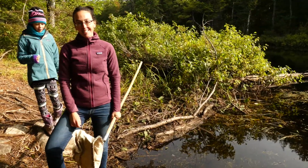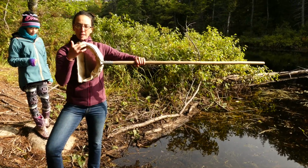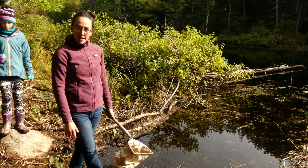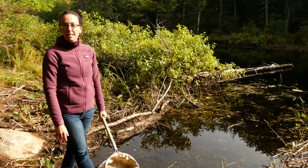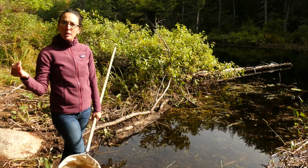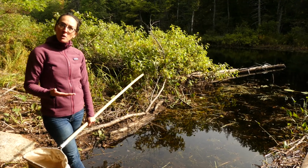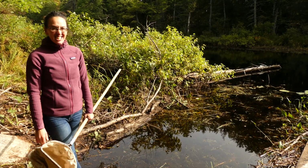There's lots of ways to collect macroinvertebrates. We're going to use a D net. Is this the D shape right here? Perfect. So we're going to use a D net and collect some of these insects and things along the bottom of the water. Now these guys, we'll talk a little bit more about this later, but benthic macroinvertebrates can help us understand the quality of the water, which is just super cool. Different insects are tolerant to different levels of pollution, so depending on what we find, we can say, hey, this water quality is pretty good, or we can say, this water quality isn't looking so awesome.